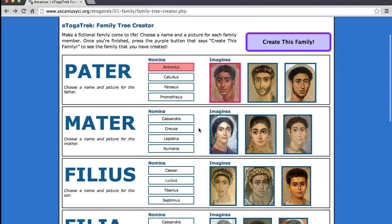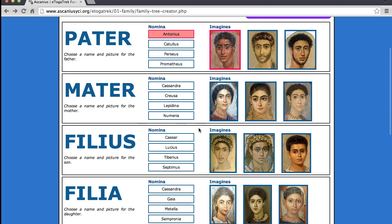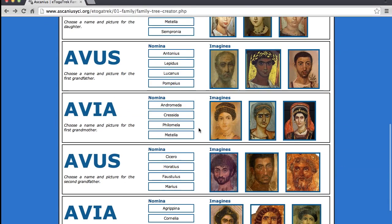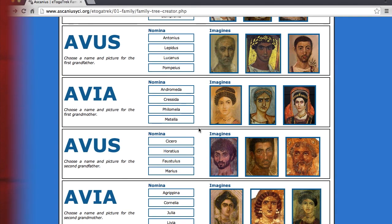Now it's time to create a fictional ancient Roman family. In just a minute, you'll pause this video and make this fictional Roman family come to life, using real names and pictures. You can choose the names for the pater, mater, filius, and filia. You can also add a grandfather, who is called an avus, and a grandmother, who is called an avia.